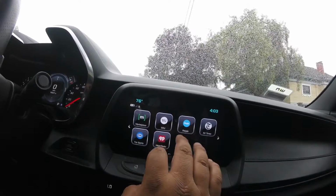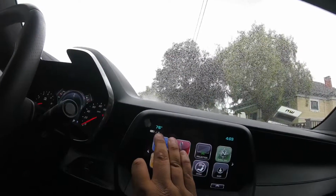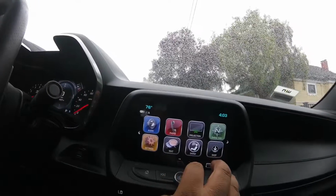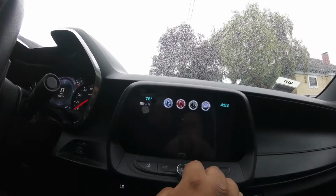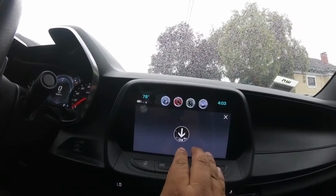So you have some apps here. You could also open up... This car is equipped with 4G Wi-Fi LTE, so that's pretty awesome too. So there's a shop right here. Now this shop is just a shop for more apps, which I think is pretty cool.